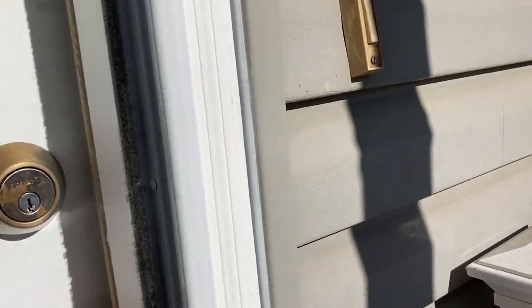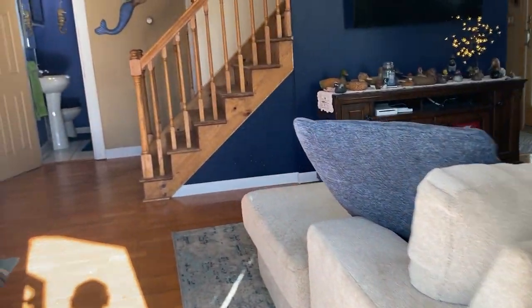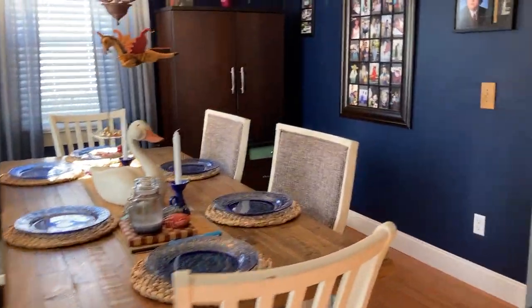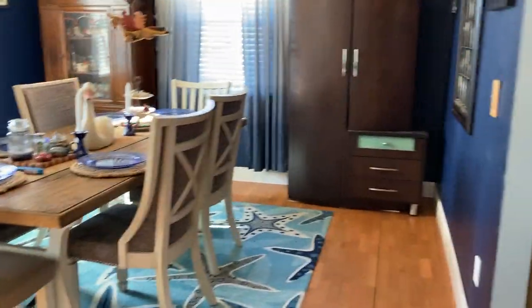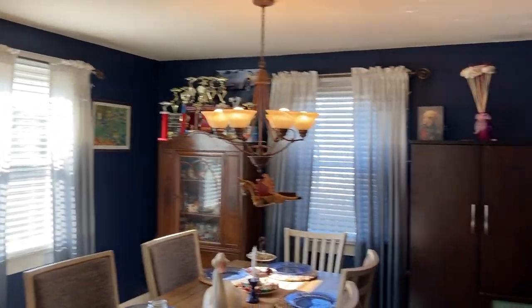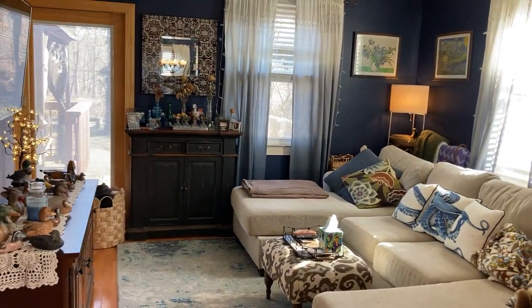Step into the home. New steel insulated door. A wonderful, comfortable feel. Hardwood floors in abundance throughout. Spacious dining room and living room.